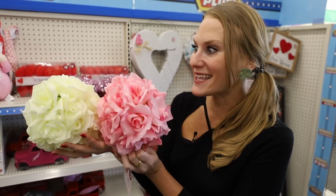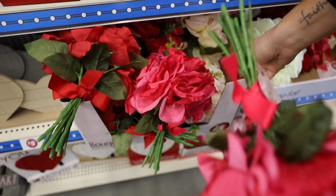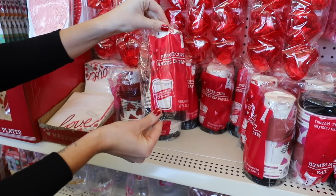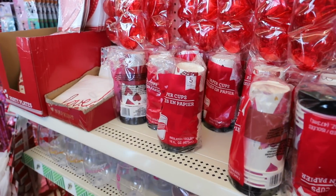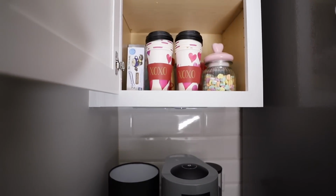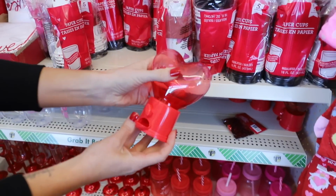I really like these. These are brand new this year and just $3. They also have these really pretty wooden signs, but my personal favorite are to-go coffee mugs, creating a little Valentine's Day station you can do fast and on a budget. And I'm about to spit some facts, so don't go anywhere.